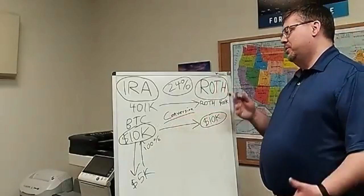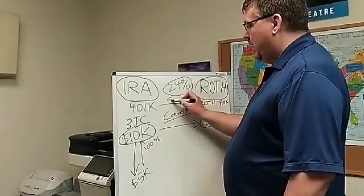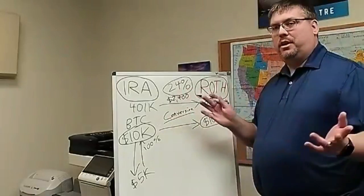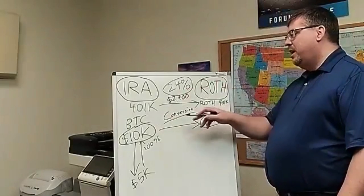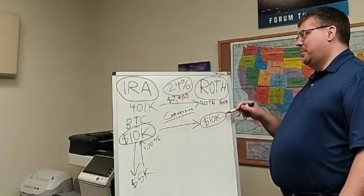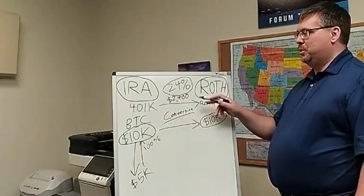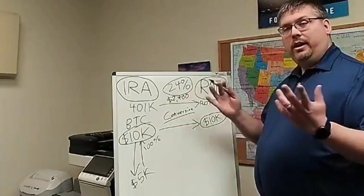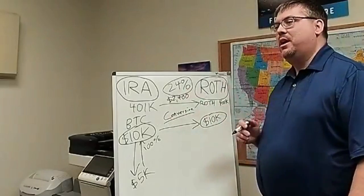So by doing this conversion, just keeping simple numbers, and for simplicity I'm not going to deal with anything on a state or local tax level, moving $10,000 from an IRA to a Roth via Roth conversion, you would be hit with a $2,400 tax hit. Again, everyone's tax situation is different.